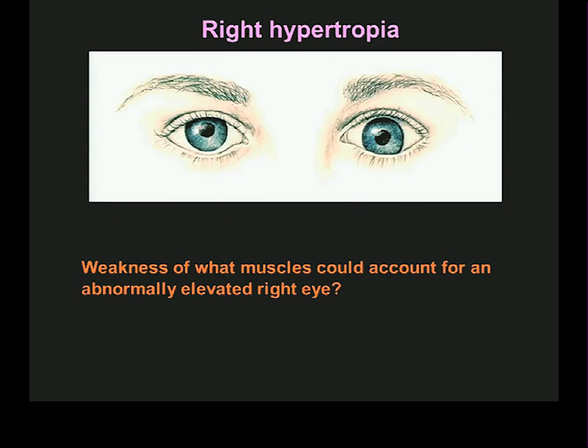So what muscles are those? Superior oblique and inferior rectus. Very good. Superior oblique and inferior rectus are the depressors of an eye. So weakness of the right-sided inferior rectus and superior oblique would cause a right hypertropia.